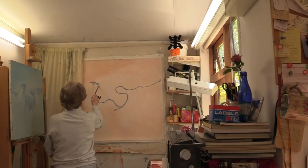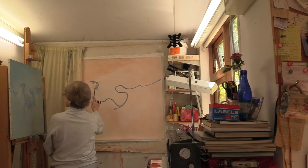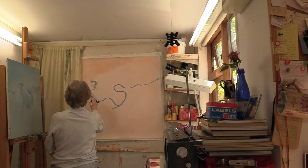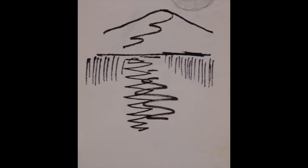You can't paint what you saw, just what you see either. That doesn't work. You have to arrange the shapes, so that's the difficult bit. That's always the difficult bit.